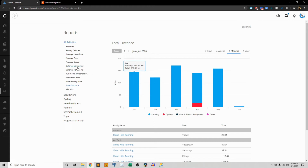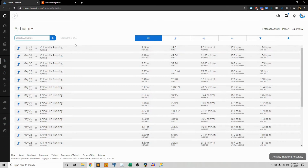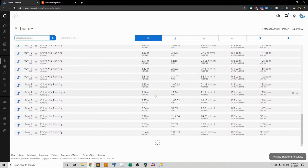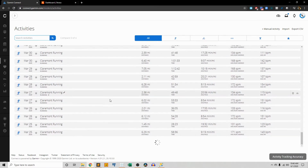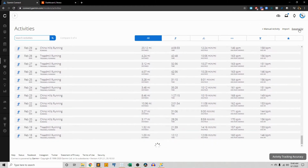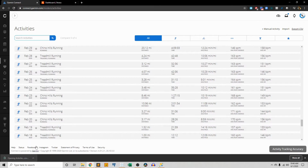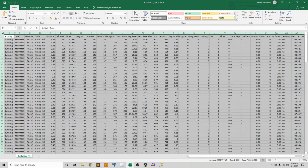And I want to show you what that looks like inside of Tableau. The first step to this was downloading all of my data, and I'm going to keep scrolling down so that it loads up all of my activities for the last number of months, right? And then after I load up everything, I can export it as a CSV, and then I'll be able to see my data.